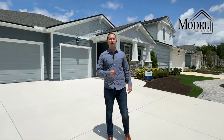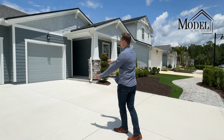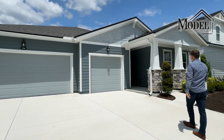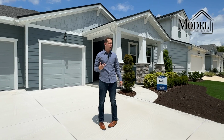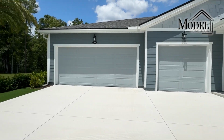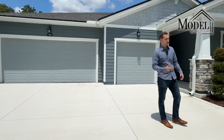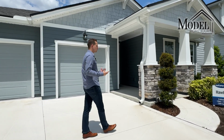All right, so let's go ahead and start off our walkthrough tour of the Hawkins floor plan. So as you can see, we have a 3-car garage right off the front. Now, another thing that Mattamy did for this specific model is they actually did a lot of turf as well. That's something that they probably don't offer, but it just gives you an idea of what you could do with your home here if you wanted turf instead of grass. A lot less maintenance, a little more cost, but definitely some different alternatives there.